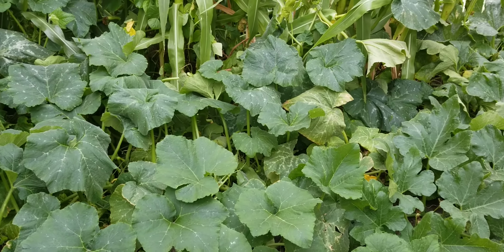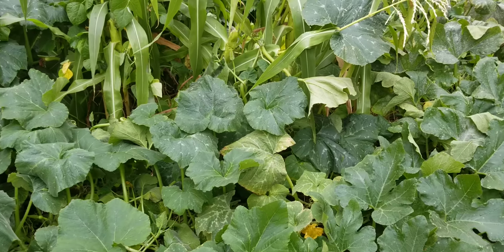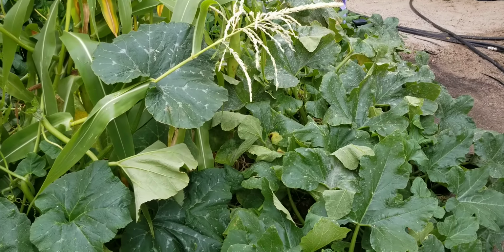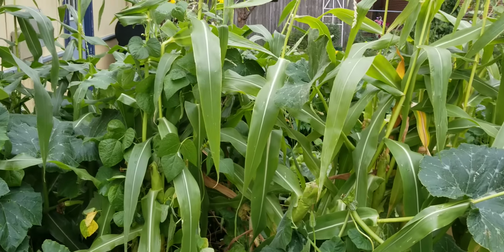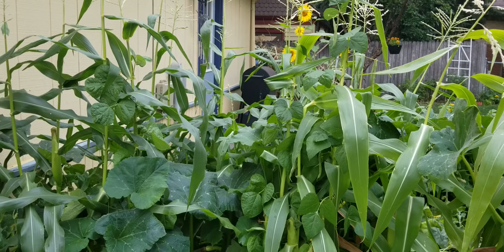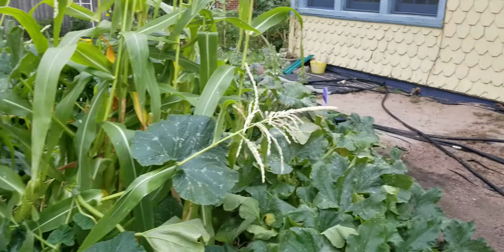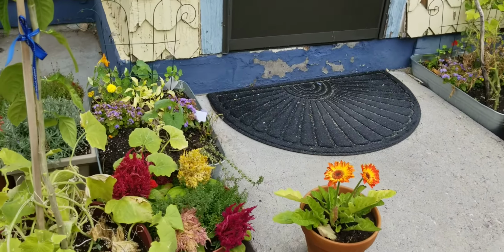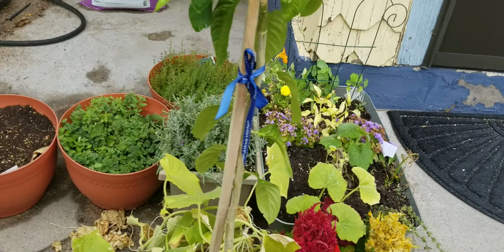So you got to have a lot of room for these, or run them up the corn if you have corn or some other crop that's tall enough to support this. But they really helped out with keeping the corn stable this season with wind and everything, because we've had some really high winds in different days. Cucumbers in the containers are still producing. Everything else is still producing.